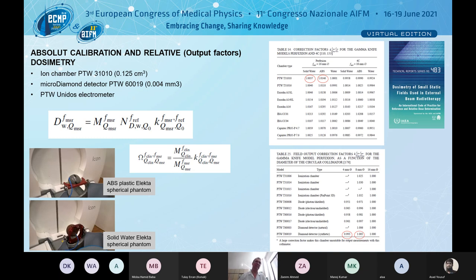Unless it comes with your system, it's costly. I think it's something like $50,000. Don't quote me. I don't know the current price, but it's a pretty expensive phantom. You can ask your local representative of Elekta, of course.